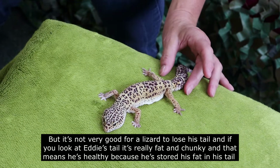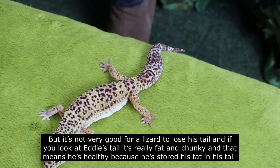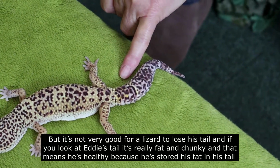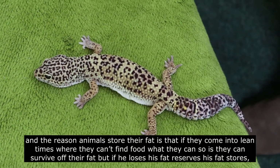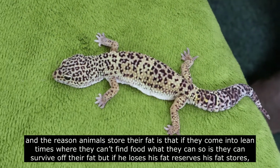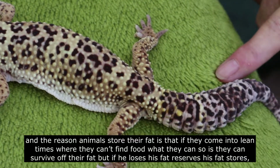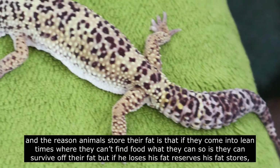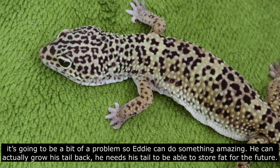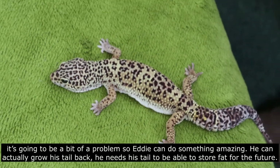And if you look at Eddie's tail, it's quite fat and chunky. And that means he's really healthy because he's stored his fat in his tail. And the reason animals store their fat is if they come into lean times when they can't find food, they can survive off their fat. But if he loses his fat reserves, his fat stores, it's going to be a bit of a problem. So Eddie can do something amazing. He can actually grow his tail back.